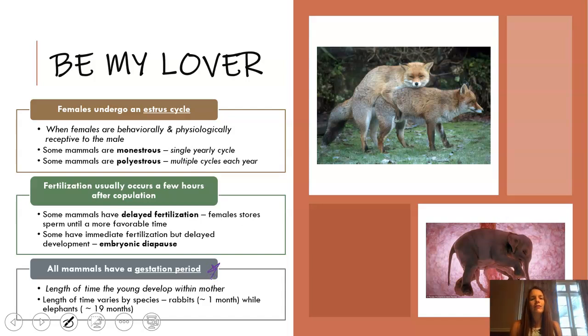And it's also important that you understand the word gestation period. So this is the length of time that a young is developing inside of the mother. And this length of time varies immensely depending on the animal. So things like rabbits, different species average about a month, whereas something like an elephant takes about 19 months.